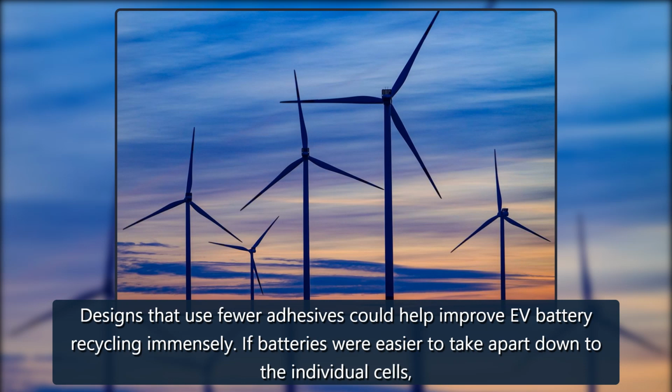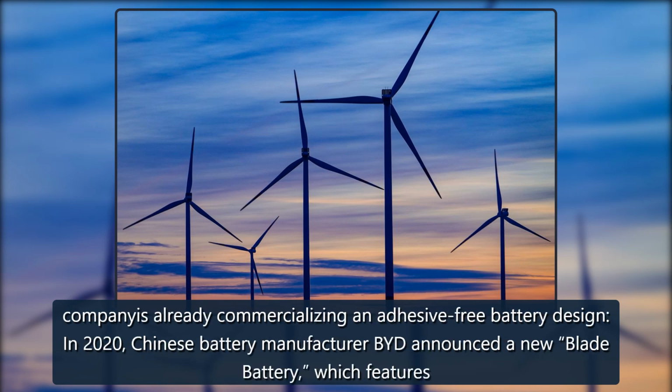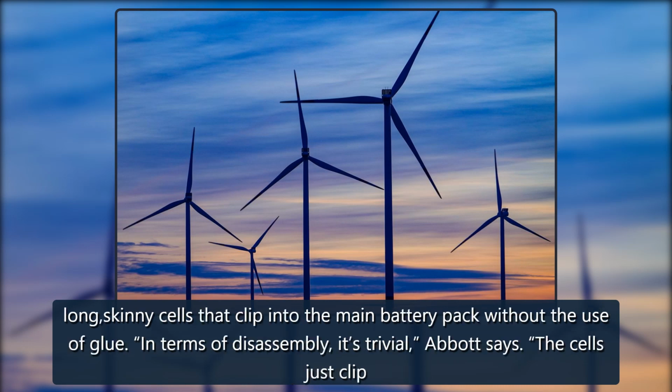If batteries were easier to take apart down to the individual cells, Harper says it could make it easier to recover critical materials inside the cathode, including lithium, which is rarely recycled today. And at least one company is already commercializing an adhesive-free battery design. In 2020, Chinese battery manufacturer BYD announced a new blade battery, which features long, skinny cells that clip into the main battery pack without the use of glue. In terms of disassembly, it's trivial, Abbott says.